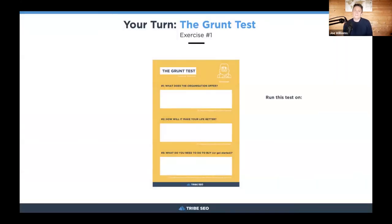So let's just recap on what the questions are. So what does the organization offer? Can you answer this yourself by looking at the web page? Could you get a colleague or friend to do this test? And even better, could you get a stranger who has no idea what your business or website does? So what does the organization offer? How will it make your life better? And what do you need to do to buy or get started?